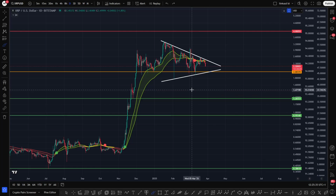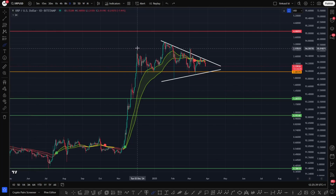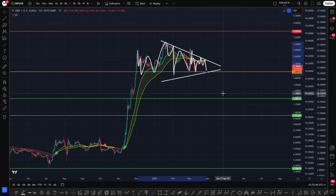So looking at XRP on the daily time frame, we're getting really boring price action here. It's terribly boring, isn't it? So you've got this 3 wave down, 3 wave up, and another 3 wave down, another big monster 3 wave up, another little 3 wave down there, another 3 wave there, and right now you're in another 3 wave to the downside.